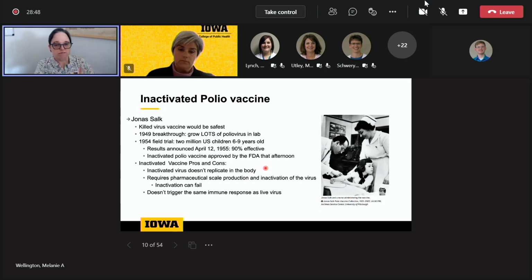One of the pros and cons, right, is that inactivated virus vaccine doesn't replicate in the body. That's a pro because it's safe. It's a con because you need a lot more vaccine in order to get that immune response triggered. You have to put in everything that the immune response is going to see. Not only that, but there are occasionally problems with the inactivation. So those are some cons.